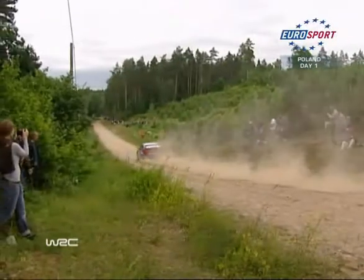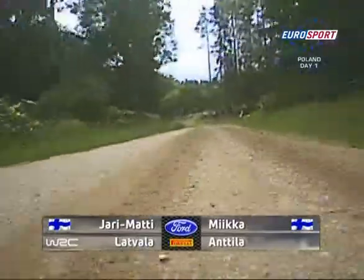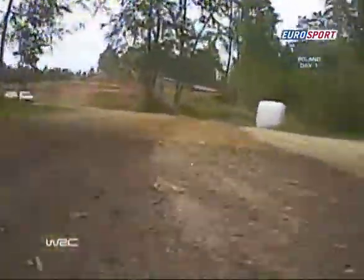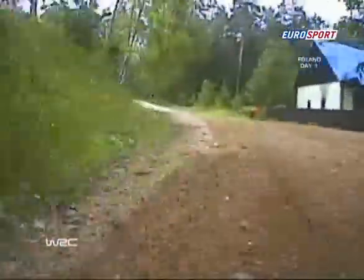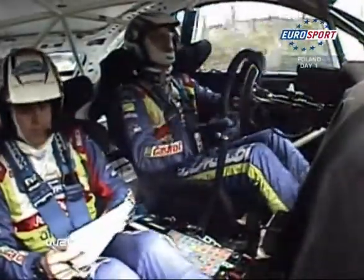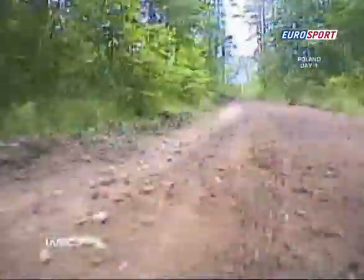With Ford Finns running in the top 2 spots, Jari-Matti Latvala is unlikely to put too much pressure on his teammate to push for the rally lead. After losing over 8 seconds to Mikko in the previous test, he's back on the pace in here, though. Incredible view from Jari-Matti's front bumper here.